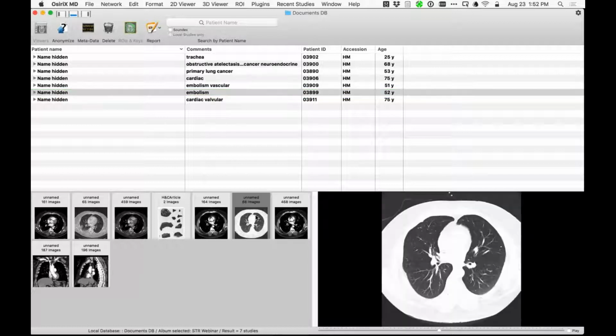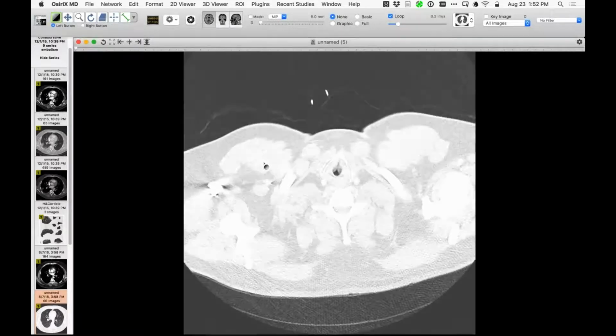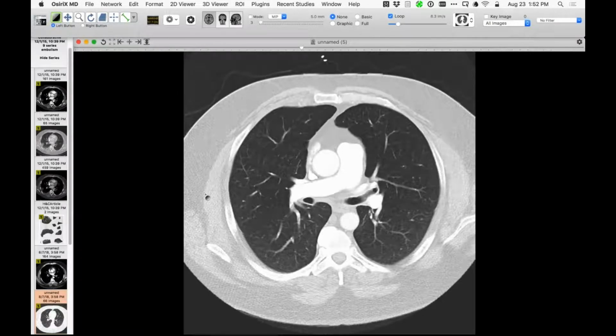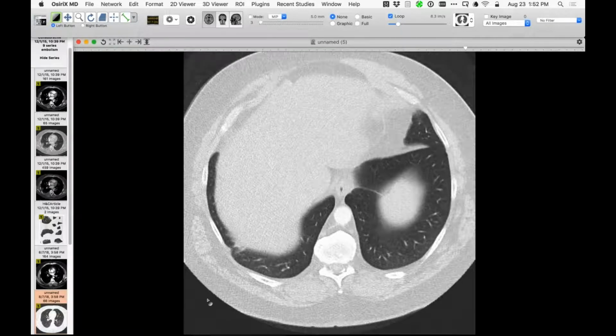I'm going to show this case backwards, and you'll see what I mean by that. So here we go to a recent exam. And the finding I'm going to show you has nothing to do with its clinical presentation. In fact, I can't quite remember what it is.